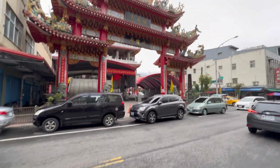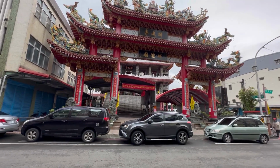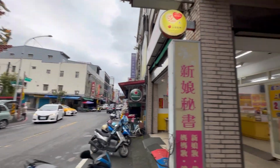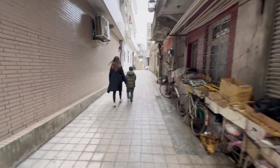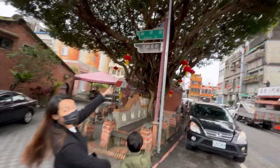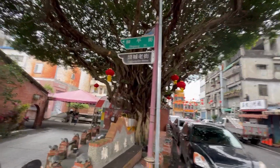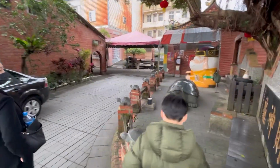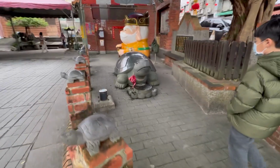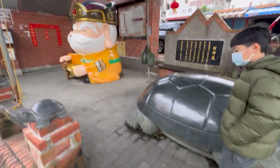All right, so we're here. Tou Chen Lao Jie, there's a Chinese temple. Go down an alley. There it is. Tou Chen Old Street. This is where we're coming in. Whoa! Huge turtle! That brings good fortune. Good fortune turtle.